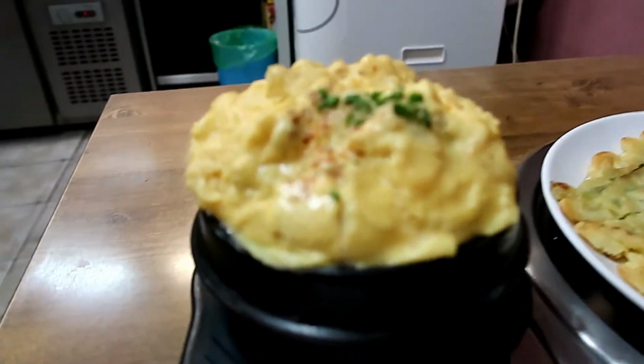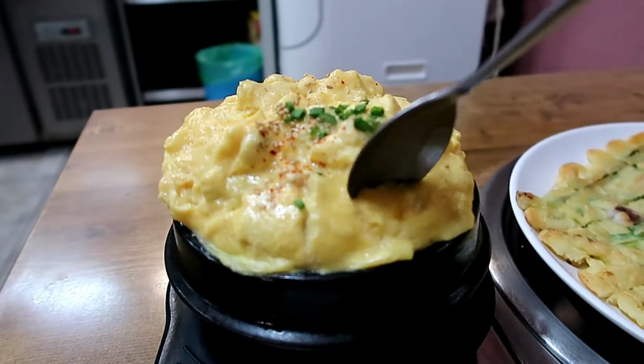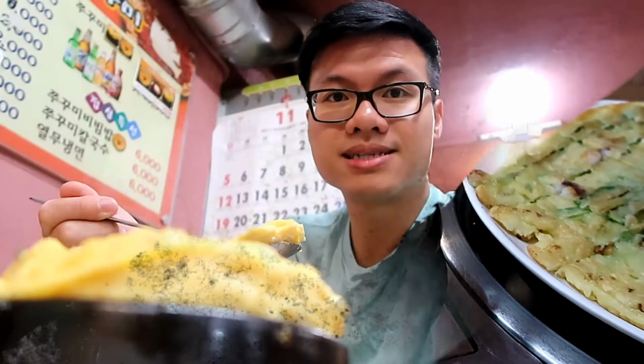The next thing we're gonna dig into is our egg Gyeranjjim. This thing's so jiggly. What this is, is a super soft steamed egg and there's sesame oil on it, and they put a little bit of green onions on it. And it's perfect since it's a little bit cold outside. Yeah, a nice hot steamed egg.